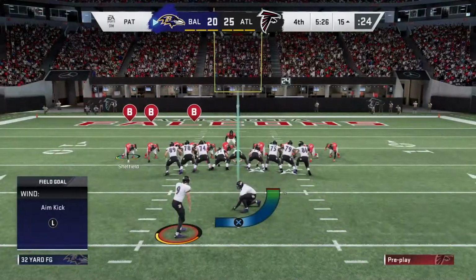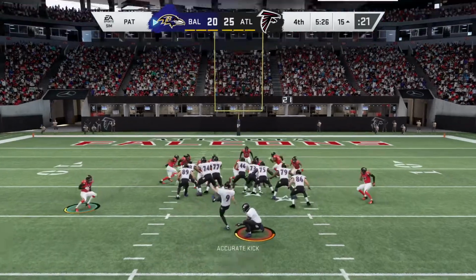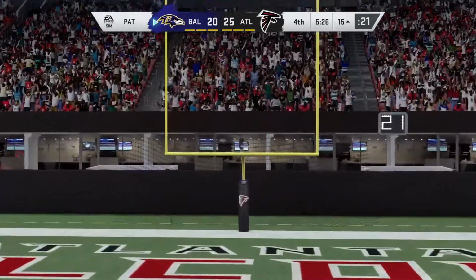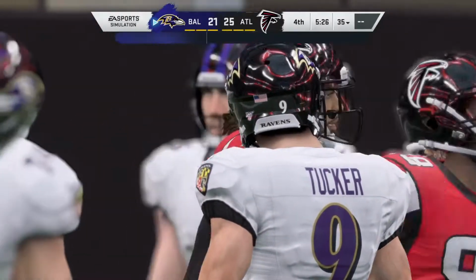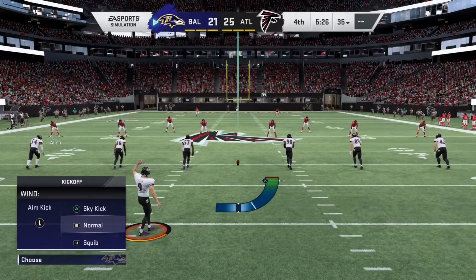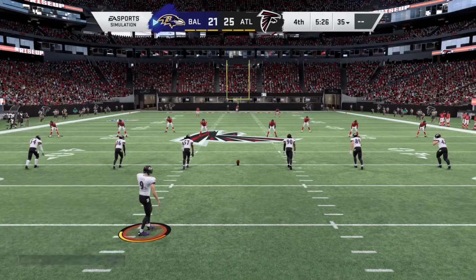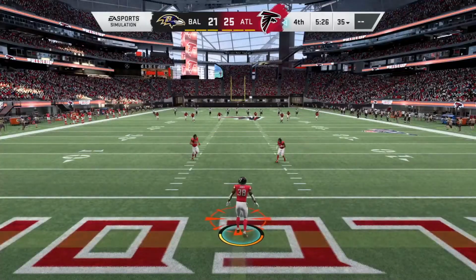Tucker now for the extra point. And the lead is down to 4. Makes the score Falcons 25. That one in the books as a 12-play drive. And the capper that put it in the end zone, a run of 8 yards. Tucker now to kick it away following the touchdown.